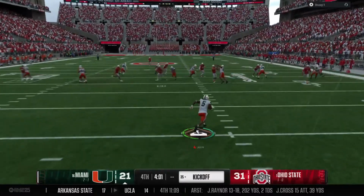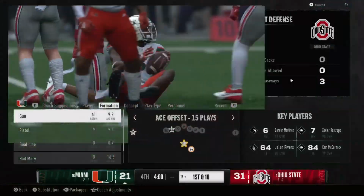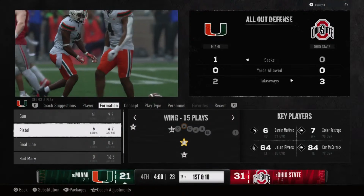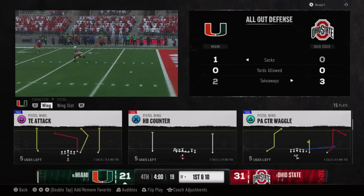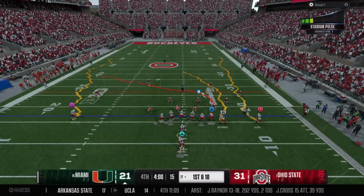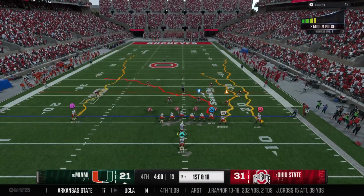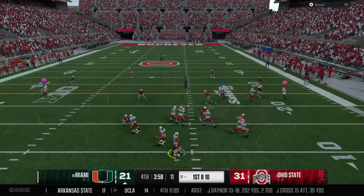UCLA is in the unusual position of having to come from behind right now, but there's not a soul who doesn't believe they can pull this off. It's just a field goal game. They're trailing by 3 to Arkansas State. We are the eyes and ears of the college football fan, and we've got you covered all day here in studio, guys. Oh, and how about that?